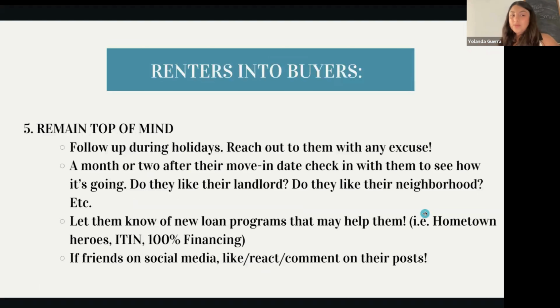Now, going on to our fifth point, remaining top of mind. I think I've covered this a little bit in every single thing, but remaining top of mind is super important. And what I basically do is I follow up with them during the holidays. I think we all do this with anybody, a buyer, seller, anybody. This goes again into tenants as well. You reach out to them with any excuse. A month or two after their move-in date, check in with them. Don't just completely forget about them and just then follow up on their birthday.